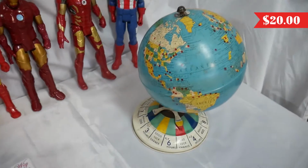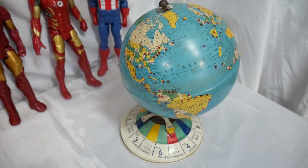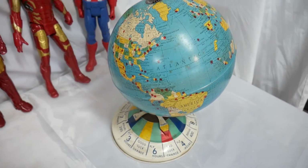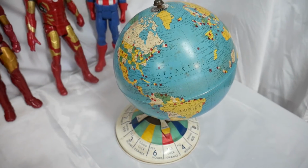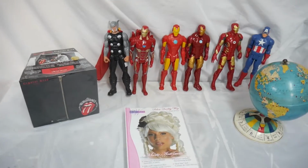And then finally, this little globe I picked up for $2 actually is a 1950s game. It had little magnetic airplanes, and you had cards, and you would fly around, and it was a cool little thing from the 50s. And even without all the parts and pieces, just the globe brings an easy $25. So $2, $25. So overall, even these simple items just turned out really good.